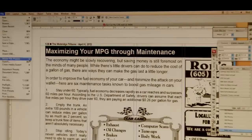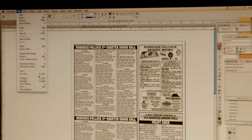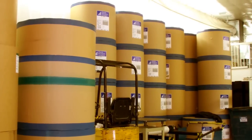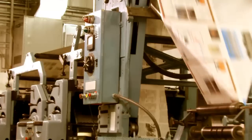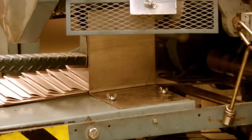Once the paper is finalized in the computer, these digital files are then sent to the back where more magic happens. Come on, let's see how a paper is printed. Here in the production department, the Tribune is printed on large rolls of paper on this printing press. The guys in our production department do a great job at making sure that we produce a quality product.